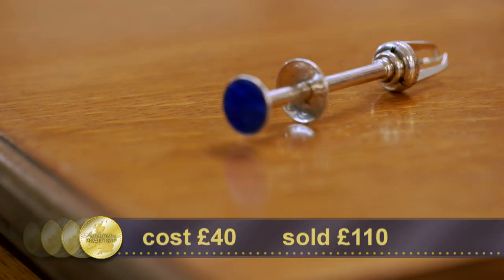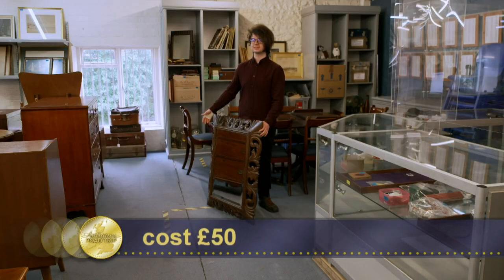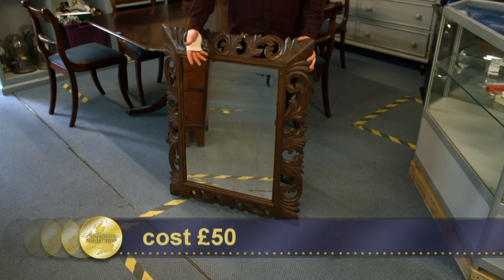That's a great start to the fight back. Very happy. £110. That's a great result, isn't it? Very good. Yeah. Can he stretch his lead with the mirror?